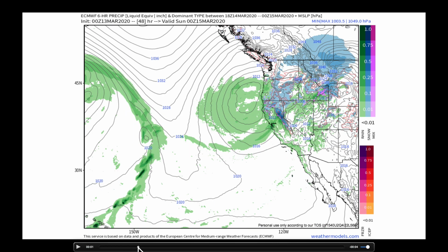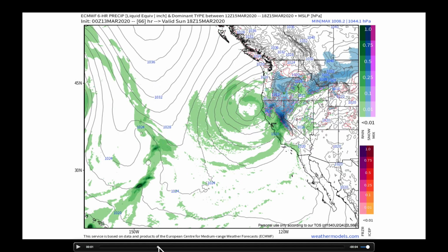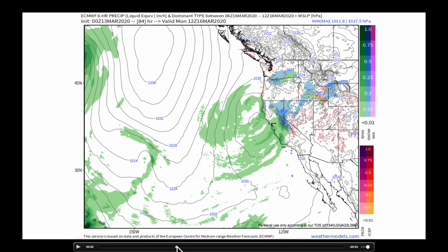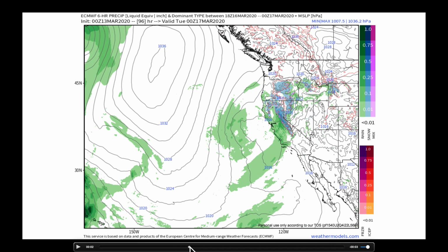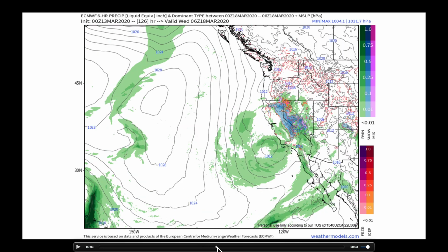Afternoon and evening, very slow mover. Cutoff lows are slow. So this now gets us into Sunday morning. You can see now it's literally gone in 24 hours from here to here. And look at the snow we're anticipating piling up here in the Northern Sierra. I'm going to show you those amounts in a few moments. Now this is getting into Sunday afternoon and evening, getting into Monday morning, Monday afternoon and evening, getting into Tuesday morning, Tuesday afternoon and evening, getting into Wednesday morning.